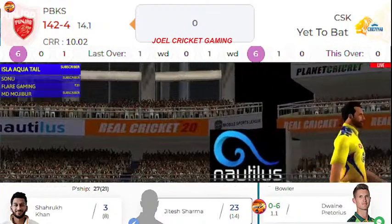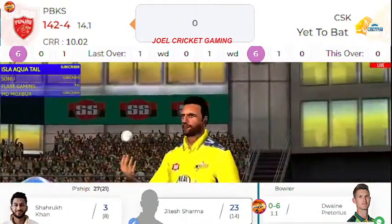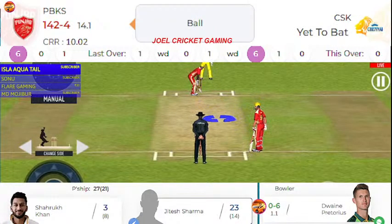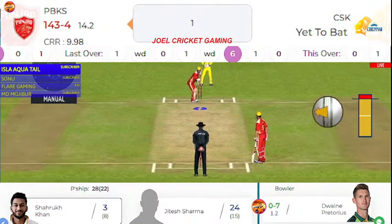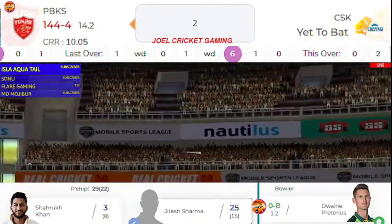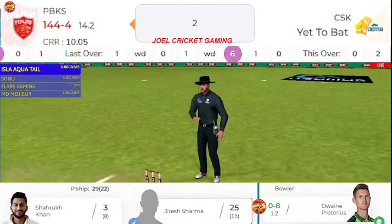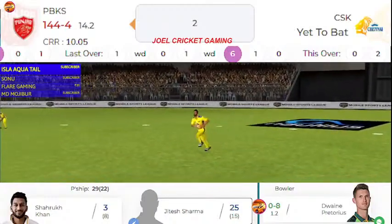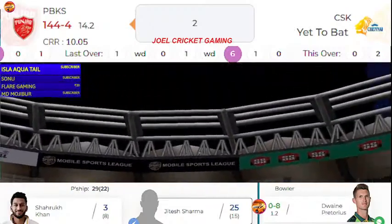Wanted to push into the gap, but the fielder cuts it off. I just sense a slower ball coming. That is in the air and in the gap as well. Goes for four. That was pretty ordinary delivery. Got what it deserved.